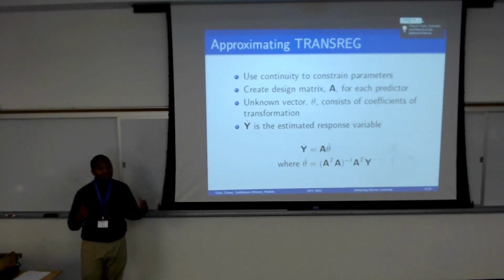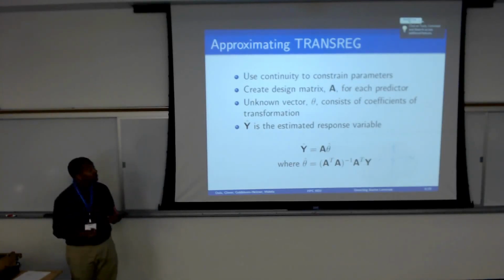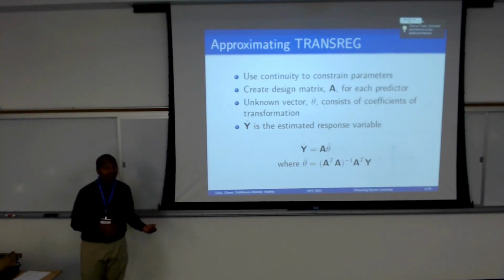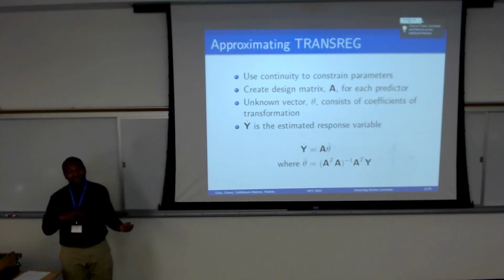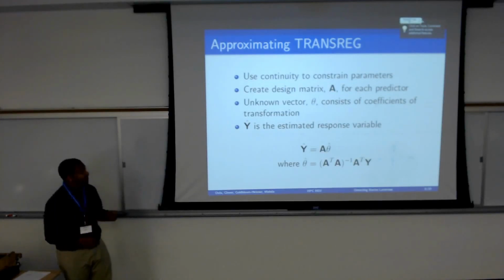Then we can create a design matrix A, which will be our coefficients of our various linear functions for each predictor. And we have to do this once for each variable. And so you'll be able to actually see the structure of the matrix in a few slides, and you'll see why that matters. Then we have our unknown vector, theta, which consists of our coefficients that we're trying to estimate. Because we don't know what the actual transformation SAS is doing is. We're trying to recover that information. We know what the output was, we know what the input was. So we're trying to get that back so then we can go on and do our own analysis.